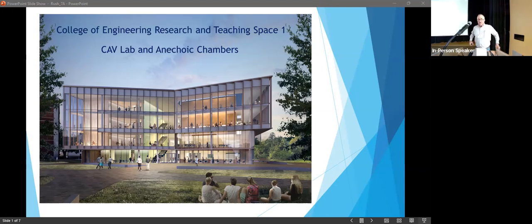I just have a brief presentation with a few slides to talk a little bit about the West One project, as Andrew mentioned. The image you see on the screen is the south elevation, or the main entrance, of the building. Just to give a quick update on the status of construction, we started construction just about 15 months ago with a giant hole in the ground. The structure is just about complete.